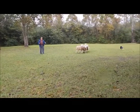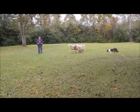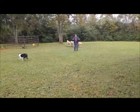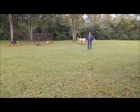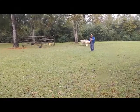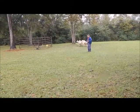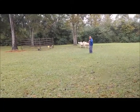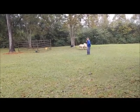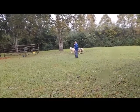Now, this dog and Jack both think they've always got to be going. If I don't say anything to them, they're just constantly working instead of just holding them there, you know? Just be still and don't push them past me. But so we have to do some handling of them as we go. You kind of saw Donna as she was driving those sheep with Jack.